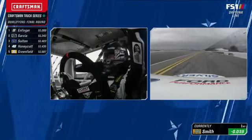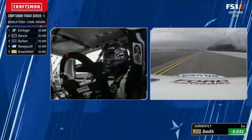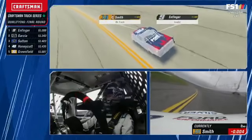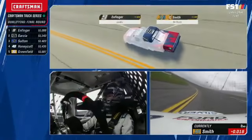Front Row Motorsports has expanded to 2 full-time trucks. So Layne Riggs is the teammate. Chandler Smith, those two are going to be tough this year.